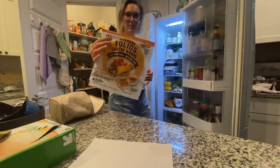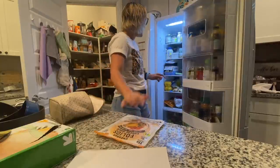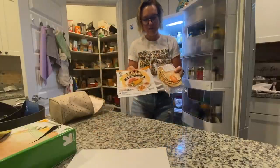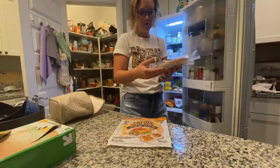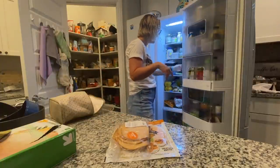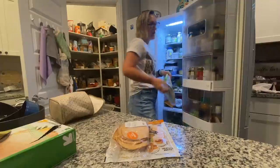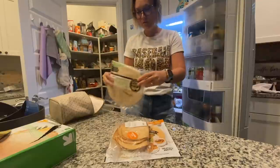So I'm gonna bring some of these folio cheese wraps. These are the cheddar ones from Sprouts. And then I'm also going to bring some buffalo chicken breasts. And this will probably last me pretty much the rest of the week, because I'll wrap the chicken breast in the cheese. And then I have mustard at school as well. And then for a carb, because I'm not gonna eat breakfast this morning, I'm gonna bring a couple of these cauliflower tortillas. So we'll see how I like those.